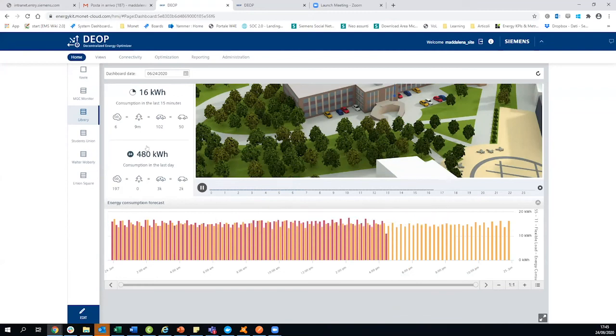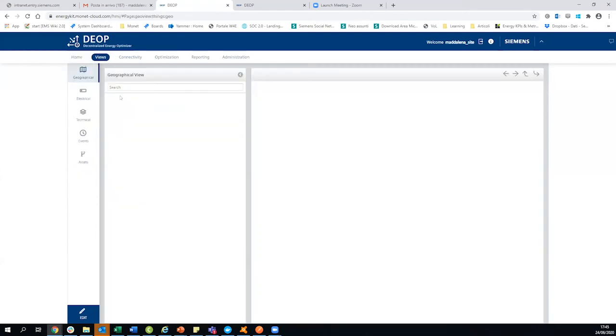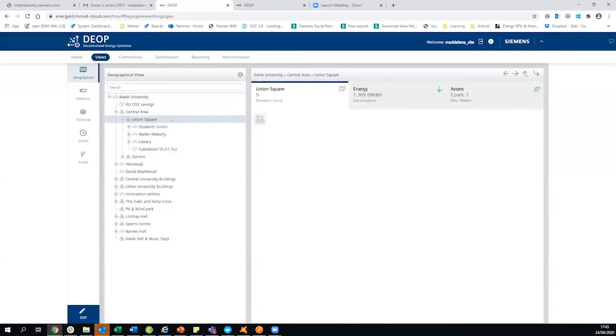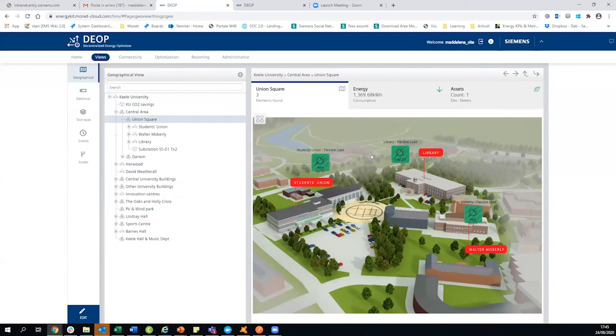I would like to show you how we have organized the navigation inside the platform for this type of system, which is quite huge and which might have several ways of, let's say, being displayed in terms of assets and in terms of monitoring. So as you can see, here is a map of the system, and in the geographical view, we can navigate in the different areas and jump down in the navigation tree to the buildings we are most interested in.